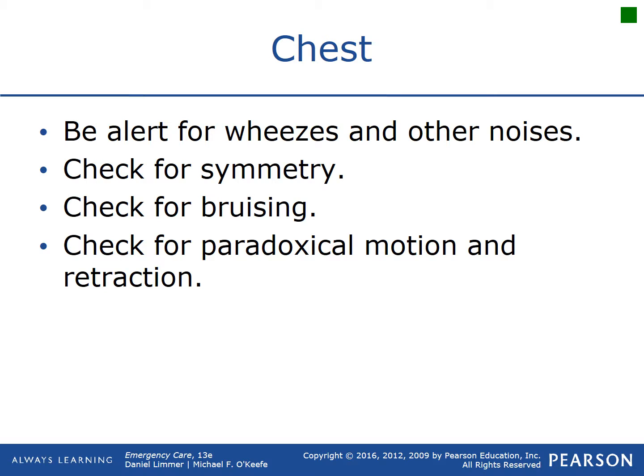Looking at the chest, be alert for wheezing or any other kind of adventitious sounds. Checking for symmetry, equal rise and fall of the chest, see if there's any bruising from any kind of chest trauma, and checking for paradoxical motion and retraction.